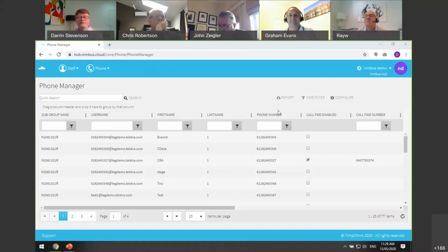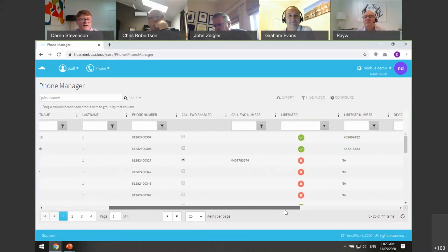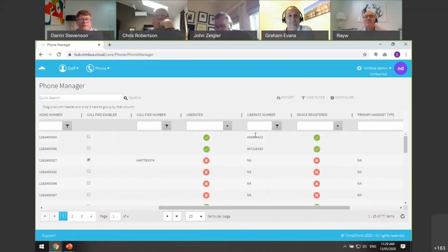The screen you can see in front of you, for those of us who used Compilot before, looks pretty similar. I've logged in here and I'm looking at a particular group. You can see on the left-hand side here that the Tippet group is the N number. We've got our usernames, our first names and our last names, the same sort of way we see a Tippet user. Over to the right, we've got a couple of other features. You'll see here that we've got whether or not call forward is enabled on the service, whether or not the service is liberated. If it's liberated, we've got the mobile number that sits behind Liberate.